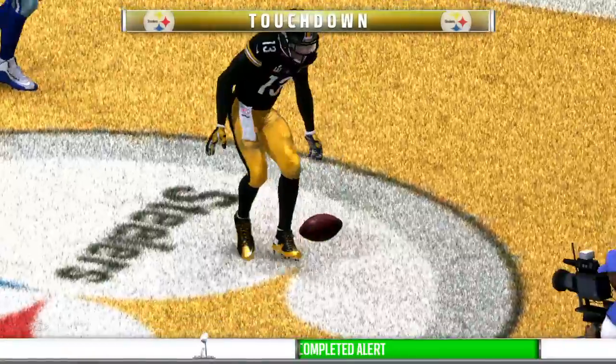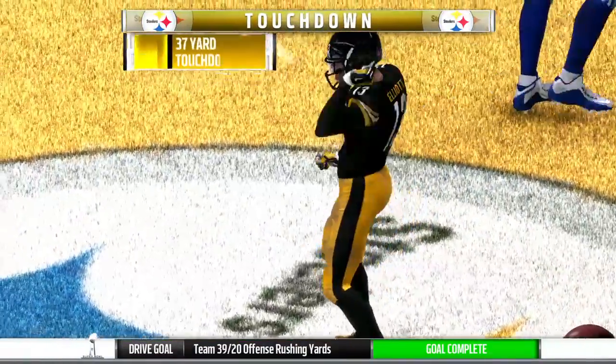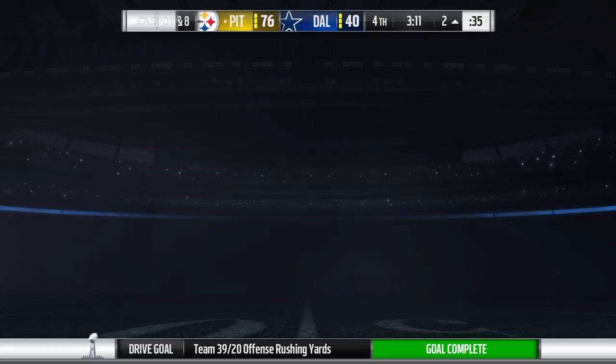And into the end zone. Touchdown, Pittsburgh. They're dangerous wide.